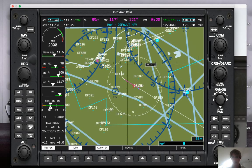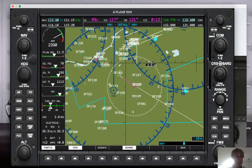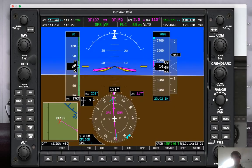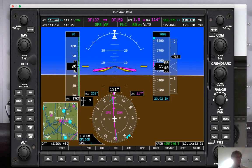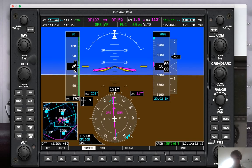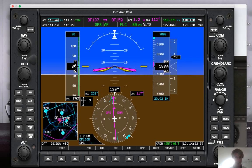You can bring up certain things on the map, like the airways. NEXRAD, that actually works. So if I make thunderstorms in the weather setting, you will get the appropriate indications here. Not sure it should, no. Okay. Well, that's good. So, and now we are about back where we started from. As you can see here on the map, we are basically passing Egelsbach Airport off our left again.